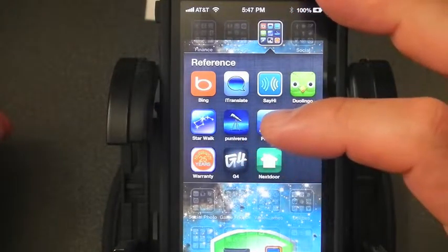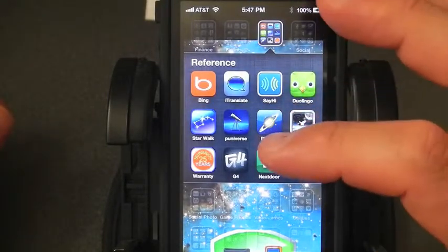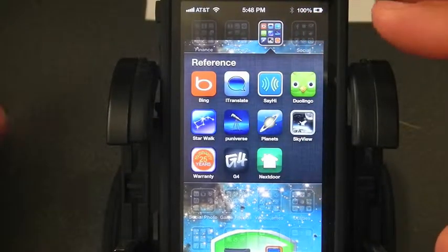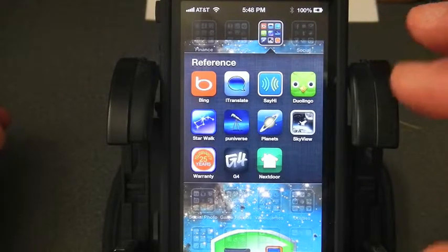Warranty is a kind of an older app of mine. I really haven't used it as much, but it does keep track of any warranties you might have. G4, this station actually is changing on cables, so I'm not sure how long this app's going to be available, but for right now I still keep it on here. It's got a couple of good videos still on it.